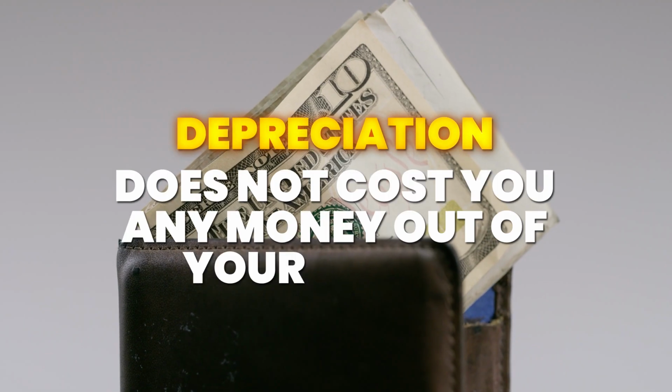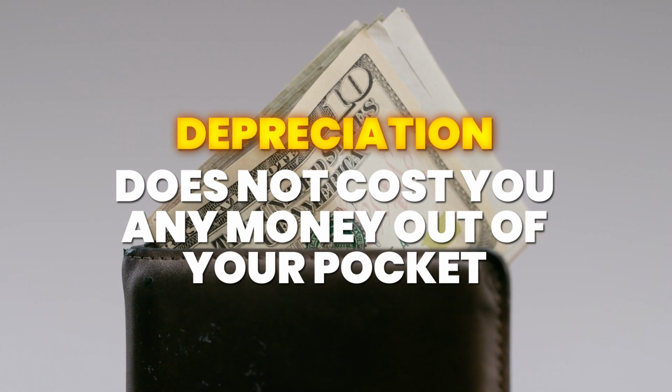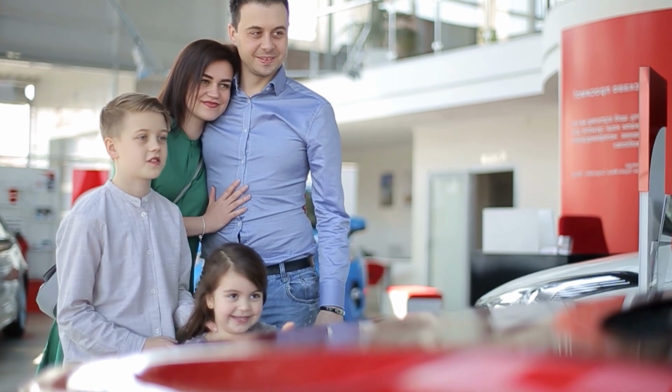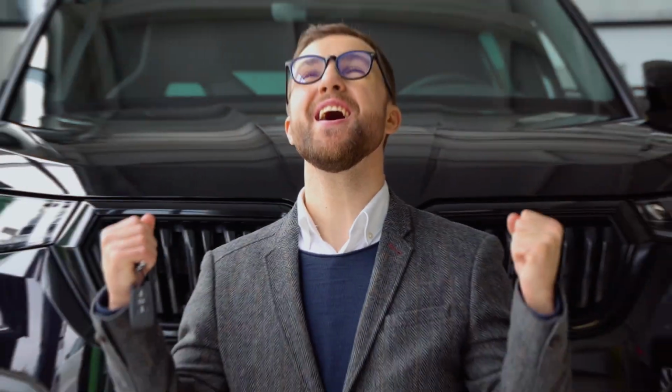Now, we love depreciation because depreciation does not cost you any money out of your pocket, and you can take it as a tax deduction. And to make it even better, the recent changes in the tax law, specifically related to depreciation, have been so favorable that people are literally buying cars just to take the depreciation write-off alone. Now, I don't recommend that at all, but if you are considering buying a vehicle in the near future anyway, understanding the depreciation rules can save you a lot of money in taxes in that pursuit.